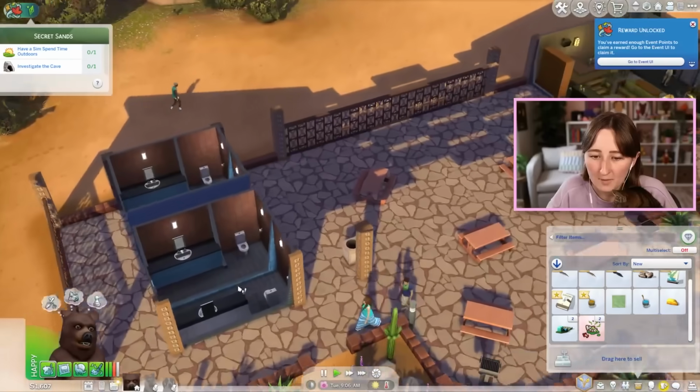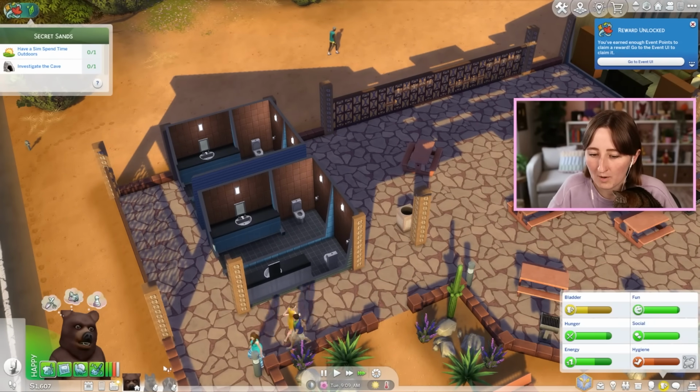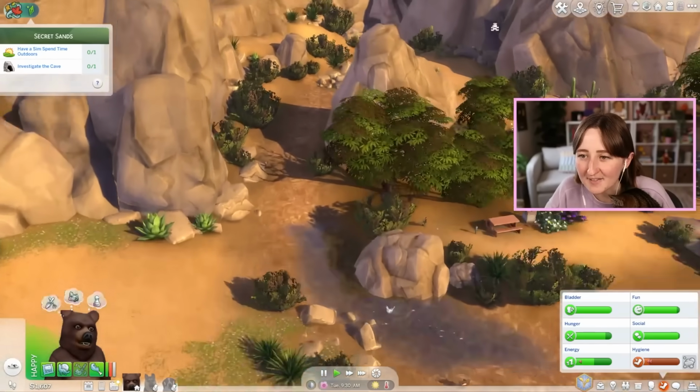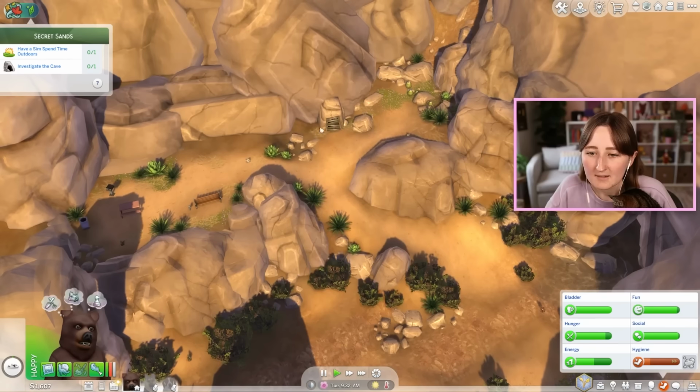Oh, wow. Okay. Well, here, do you want to use the bathroom on this lot while we're around? Probably should have showered too, but I didn't. So, can I bathe in this water using the new skill? No. Let's investigate the cave.